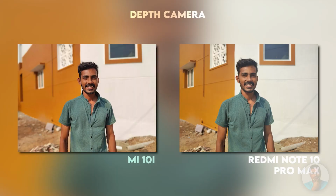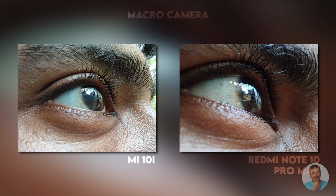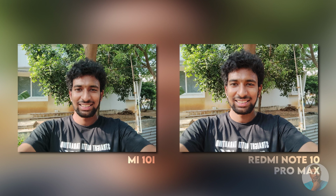As for the other two sensors, they're the regular depth and macro cameras. Okay, not quite. The macro sensor on the Note 10 Pro Max is actually quite impressive. It's a 5 megapixel affair and as such leaves the snaps from the 2 megapixel macro on the Mi 10i in the dust. Better colors, sharper pictures, and thanks to autofocus, it's easier to nail the shots on the Redmi. But don't for a minute think that the similarities have ended.